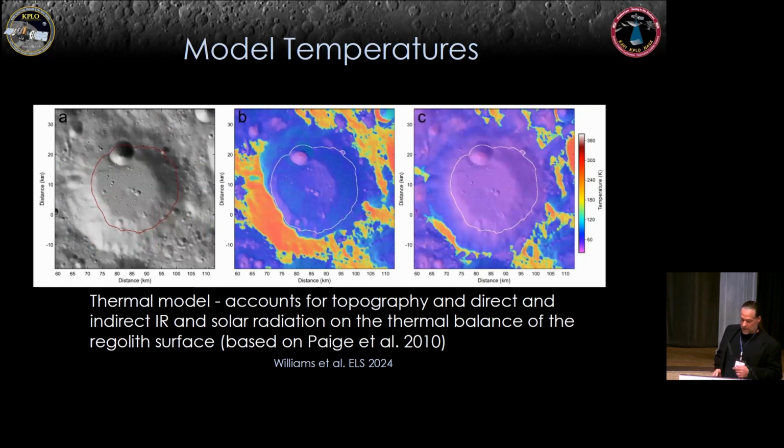I'll talk a little bit now about the thermal environment. What I'm showing here are thermal model results. We modeled the temperatures throughout the whole KPLO primary mission. And this shows how the seasonality really influences the amount of light that gets in there. Largely what's driving the scattered light into the PSR is how much of this wall that's facing the equator gets illuminated. This is showing peak temperatures during the primary mission during the summer.